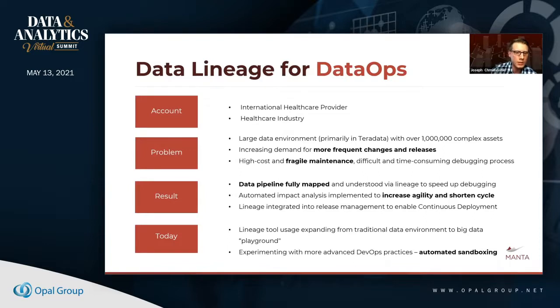There's one listed here in particular that's worth discussing a bit further. That's a bullet point which states data pipeline fully mapped and understood via Lineage to speed up debugging. So what does that actually mean and how does that work? Imagine your team has spent the time to deploy a data ops platform for testing and monitoring your data quality. Your engineers are now building out test cases for running on your dev environments before rolling changes out to prod. And you have data monitoring tests to validate that the flow of information is always as expected.